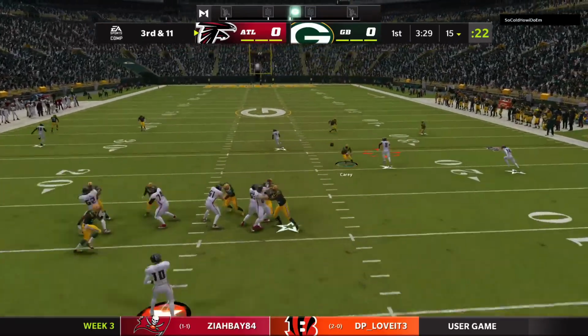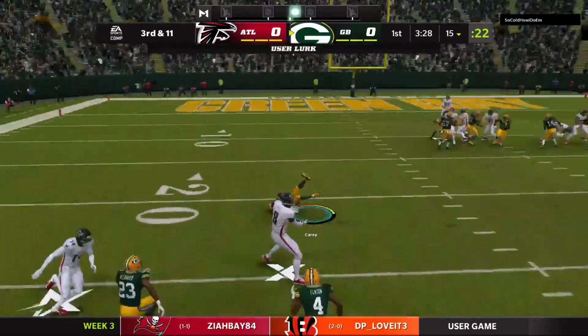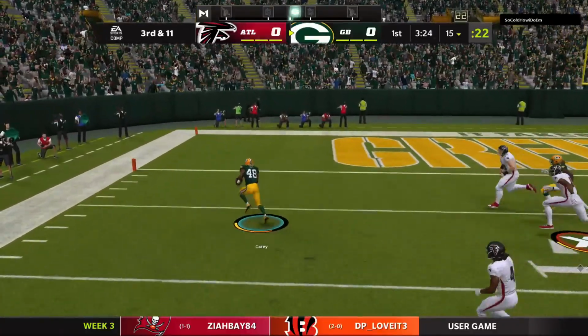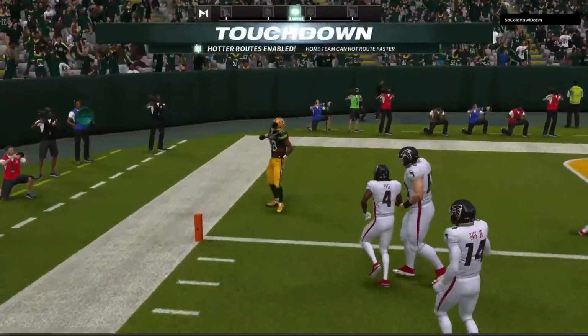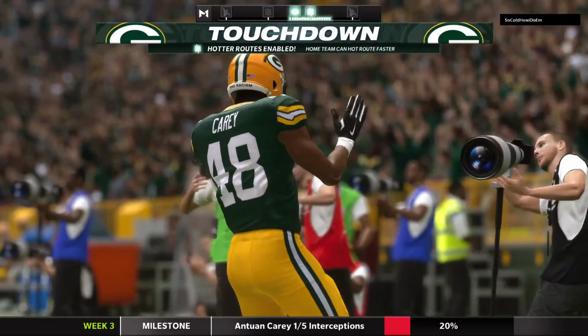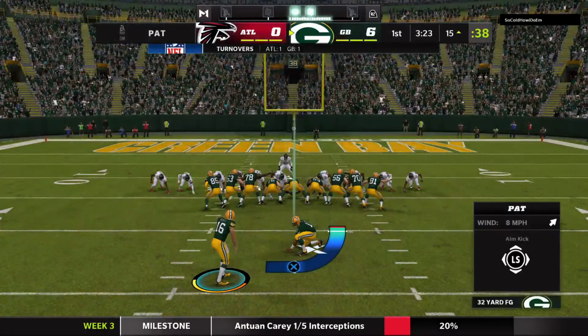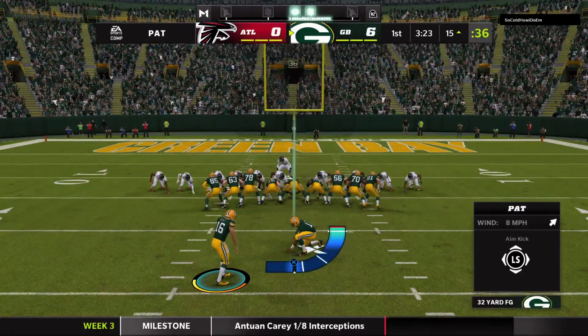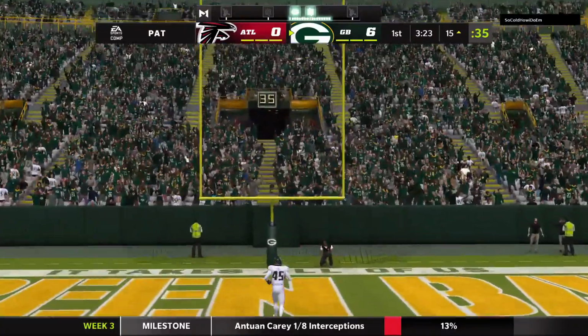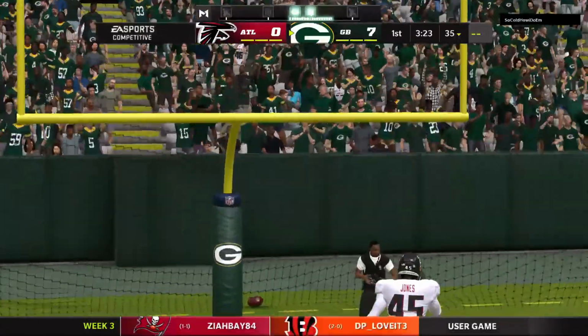Throwing Jones. Looking there for picks, but intercepted. Picked off at the 21. And into the end zone. It's a pick 6 and a Packer touchdown. To try here for the extra point. It's good to make it 7-0 Packers.